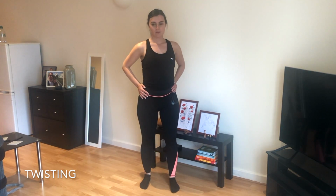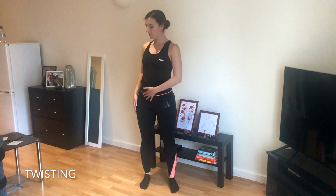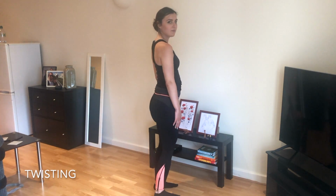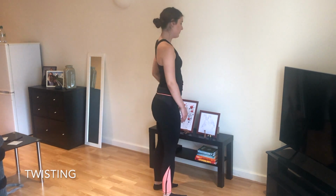So in this next little clip, you can see that I'm actually twisting from my hips. So I can do that personally, but some people who have the fusion right down to their pelvis may not be able to do this. So I'm able to twist a lot more when I can move my hips.